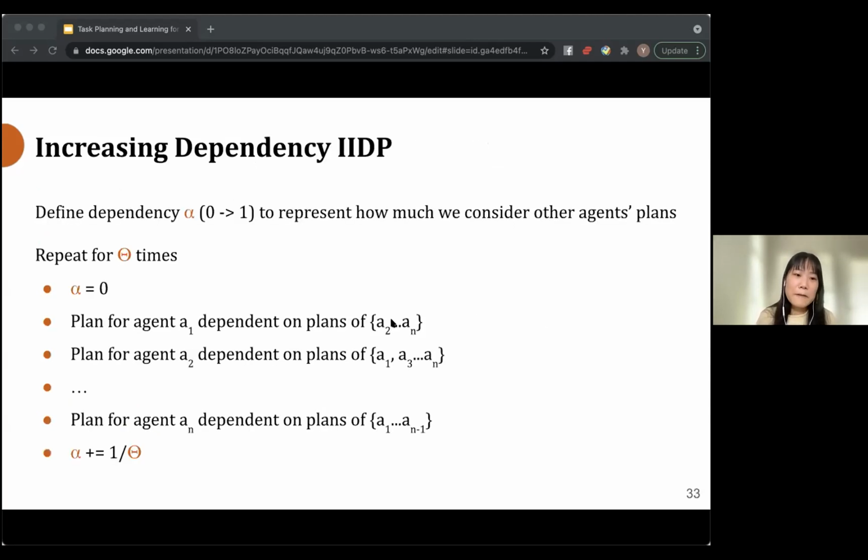So we proposed an algorithm called increasing dependency, IIDP, where it's inspired by other approaches, but basically we have defined the dependency parameter alpha to represent how much we consider other agents' plans. And in each iteration, we increase this alpha so that we increasingly consider other agents' plans. And the effect that it achieves is the agent that has the lowest cost to switch to a different plan will switch first. And then the ordering sort of gets resolved naturally.